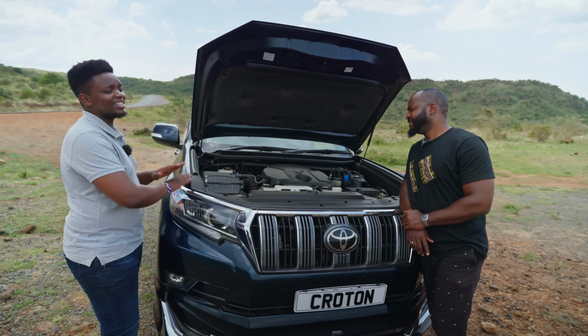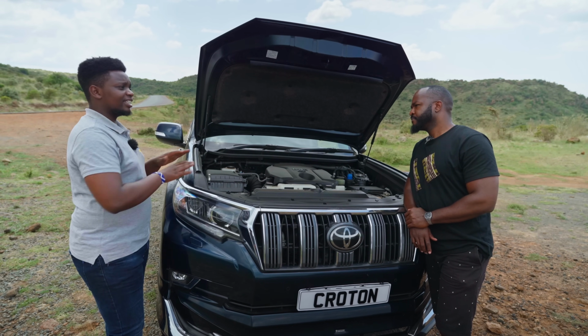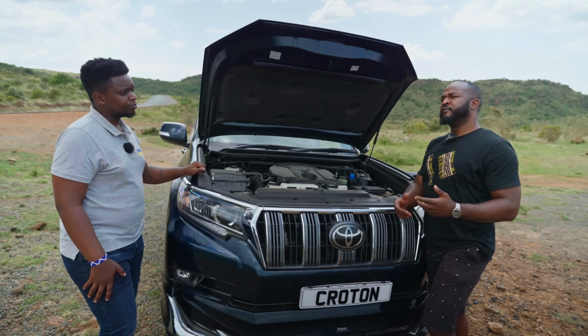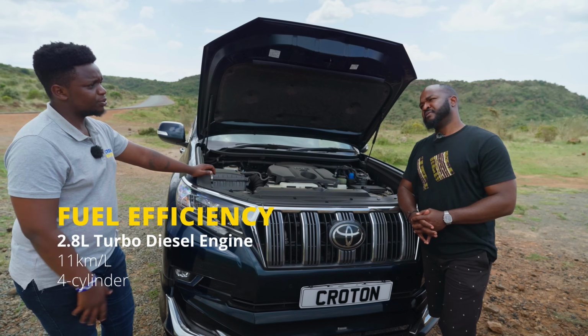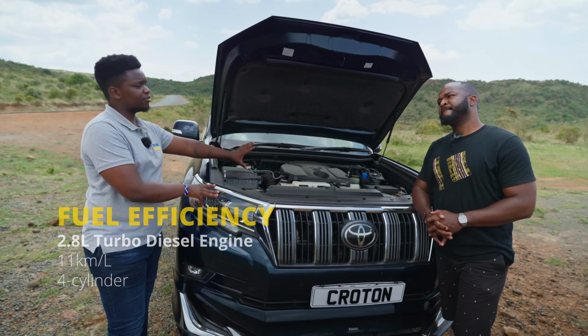Yeah, performance on the diesel is definitely way better than the petrol one. Okay. So the petrol one doesn't have a turbo, so it's very heavy on fuel. So when you're saying fuel, what's the fuel economy like? For the diesel, it will comfortably give you around 11 kilometers to the liter, which is very good for such a car. These are 2.8 liter, but it's a 4-cylinder engine.